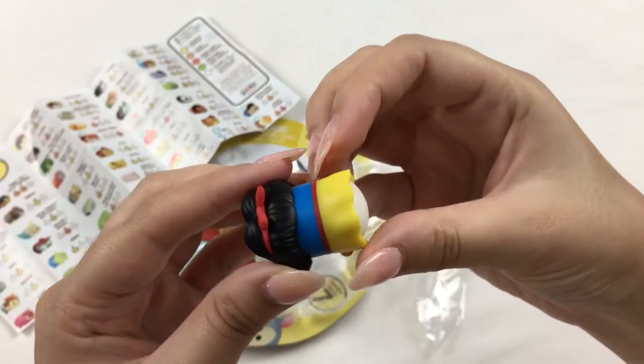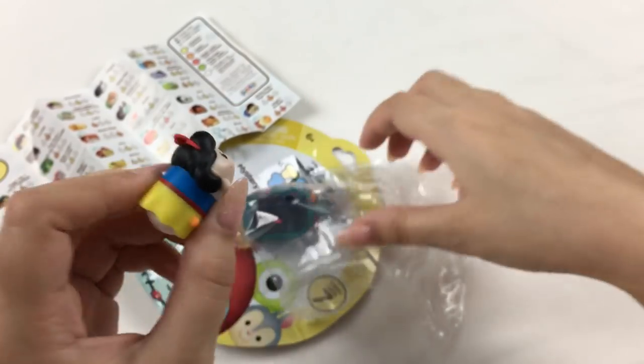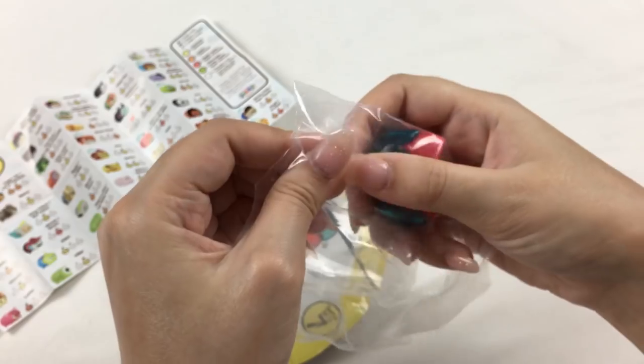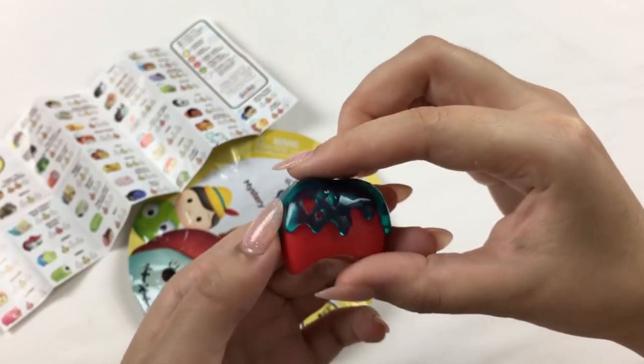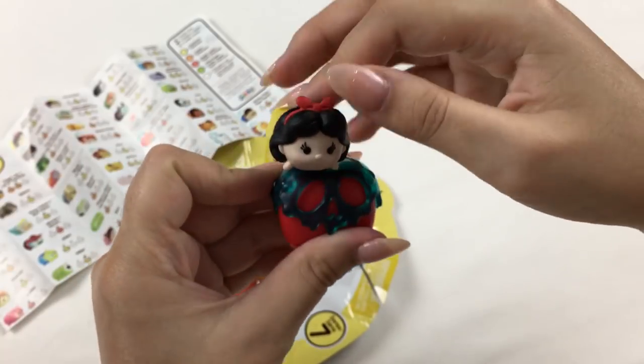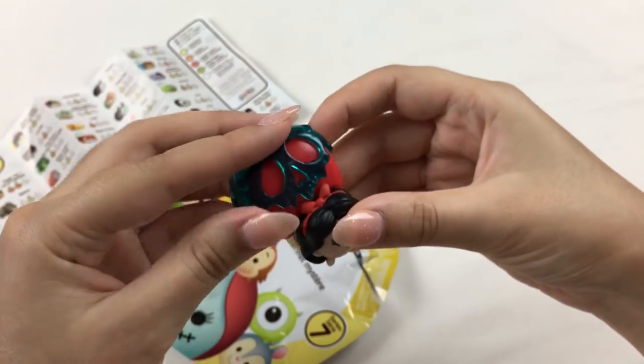So here is the Tsum Tsum. I love her bow. And then she also comes with the apple. So let's take this one out. So here is the apple. I really love this piece. So you can sit Snow White on the top, or you can also stack them on top as well.